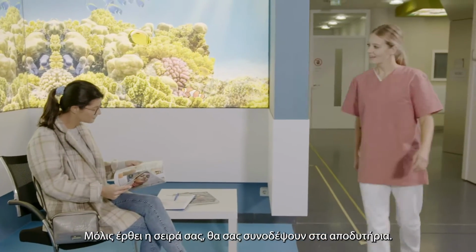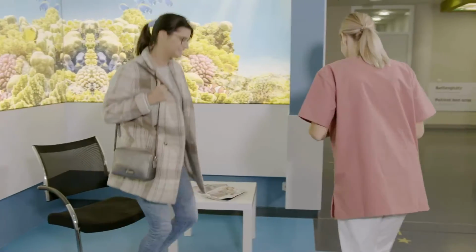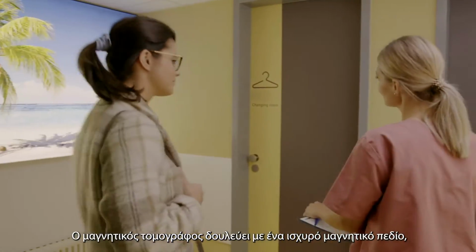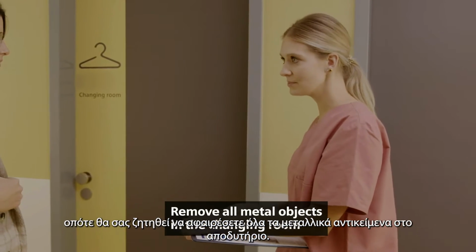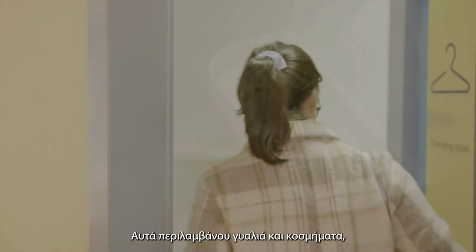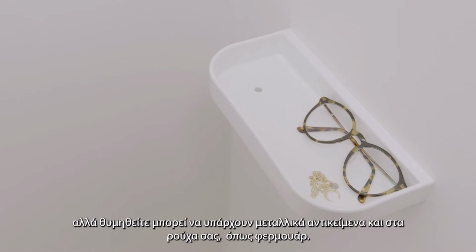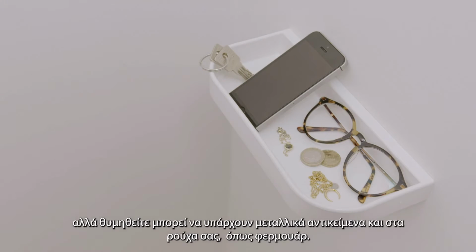As soon as it is your turn, you will be called and accompanied to a changing room. The MRI scanner works with a strong magnetic field, so you will be asked to remove all metal objects in the changing room. These include eyeglasses and jewelry. But remember, there might also be metal objects in the clothes you are wearing, like zippers or bra wires.